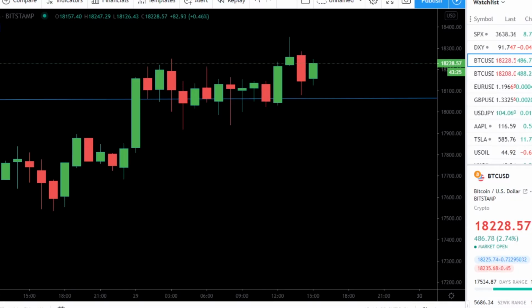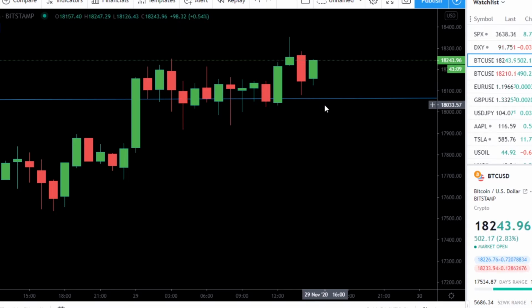Right, we're looking at Bitcoin here against the US dollar. It's November 29th, about 3:15 p.m. Pacific. And we are about 43 minutes away from the next daily candle. And what we see here, if you look at this blue line, this is what we established yesterday as being our next target of support.